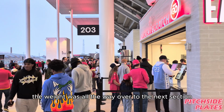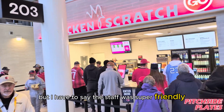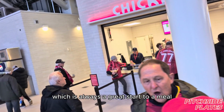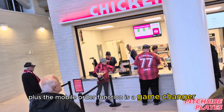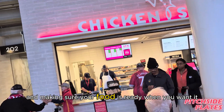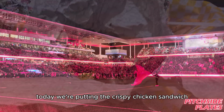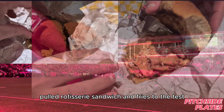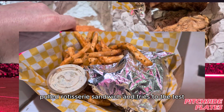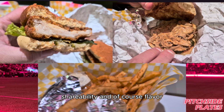Today when I went, the wait was all the way over to the next section, but I have to say the staff was super friendly, which is always a great start to a meal. Plus, the mobile order function is a game changer for skipping those long lines and making sure your food is ready when you want it. Alright, let's talk food. Today, we're putting the crispy chicken sandwich, pulled rotisserie sandwich, and fries to the test. We're judging them on budget friendliness, shareability, and of course, flavor.